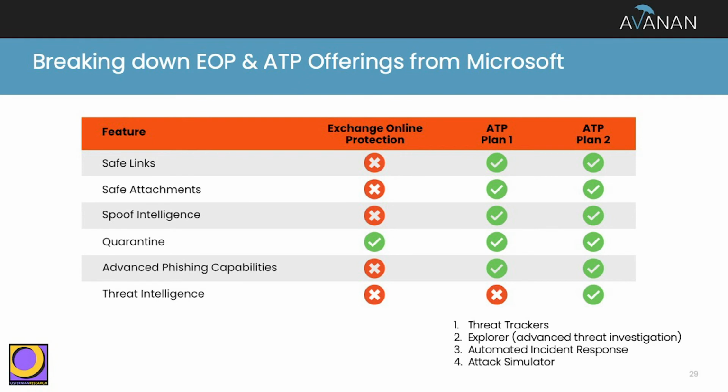And they even have this automated incident response, which is great for going and finding phishing emails and starting to take action on them. This ATP Plan 2 is great. And then, of course, you get your safe links and safe attachments.